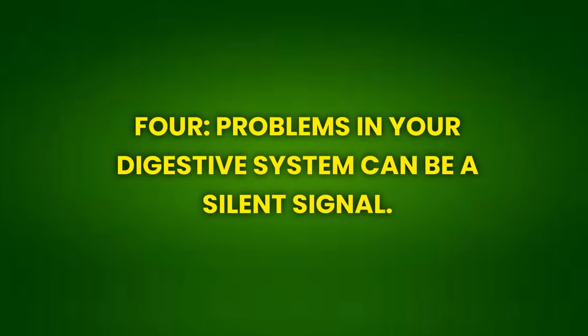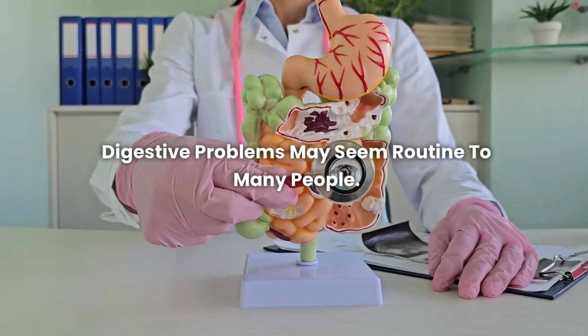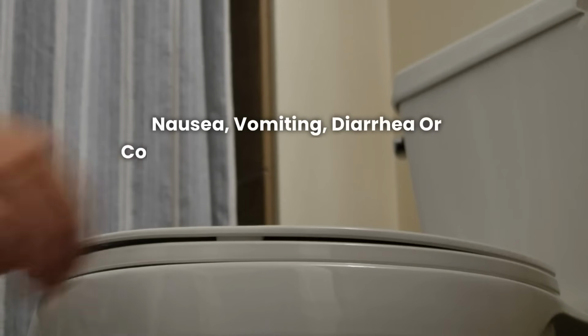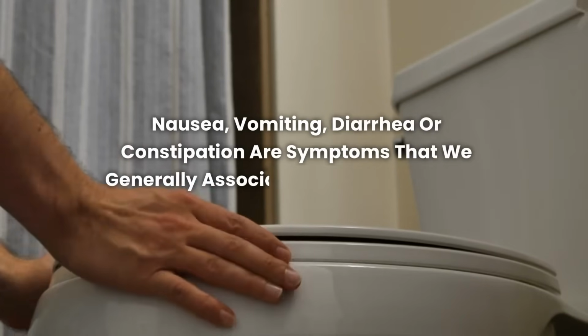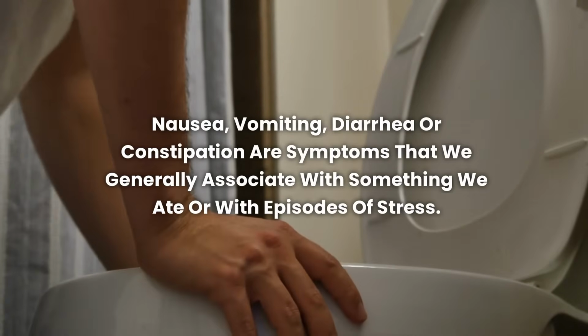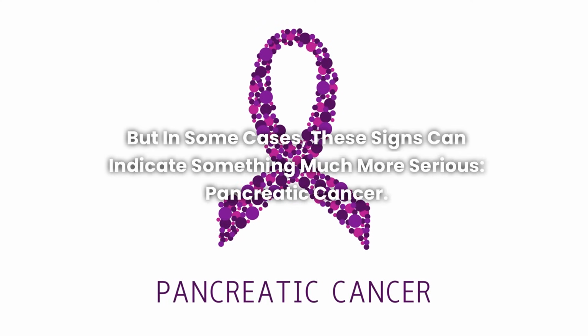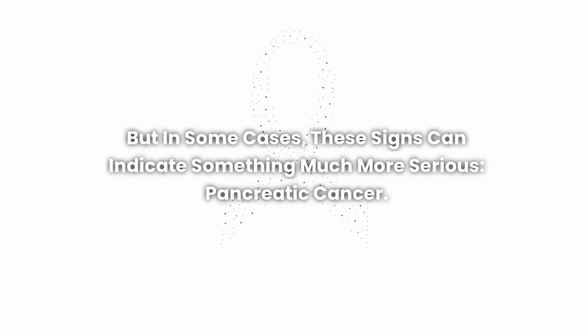4. Problems in your digestive system can be a silent signal. Digestive problems may seem routine to many people. Nausea, vomiting, diarrhea, or constipation are symptoms that we generally associate with something we ate or with episodes of stress. But in some cases, these signs can indicate something much more serious: pancreatic cancer.